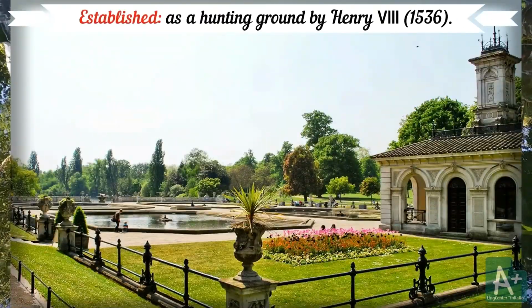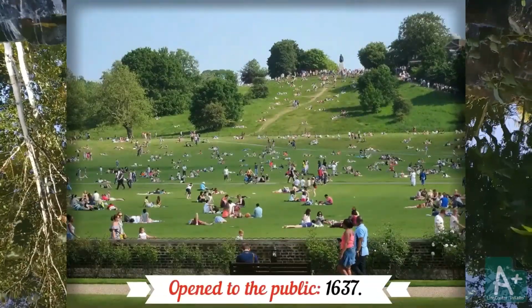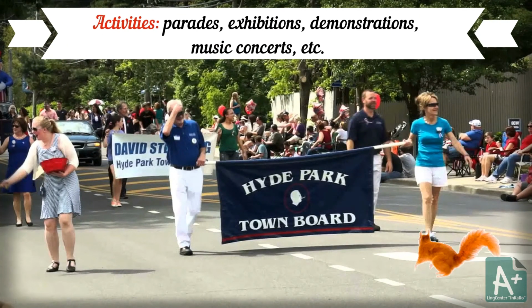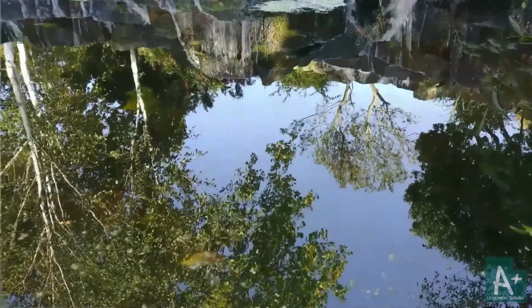The park was established as a hunting ground by Henry VIII in 1536. Its territory was opened to the public in 1637. You can see and even take part in different parades, exhibitions, demonstrations, music concerts, and so on in the area of Hyde Park.